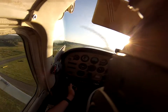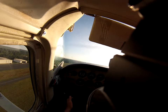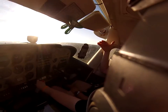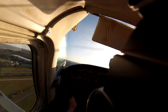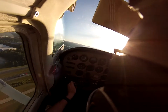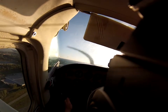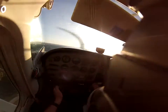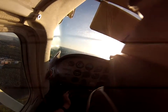Looking for traffic. Climbing at our VY. Kind of bright. Yeah, it is. 200 feet above the ground. Positive rate. Long time ago. Lake Norman traffic, Skyhawk 498, turning left, state 32, Lake Norman. We don't see anybody. We're at 1200.